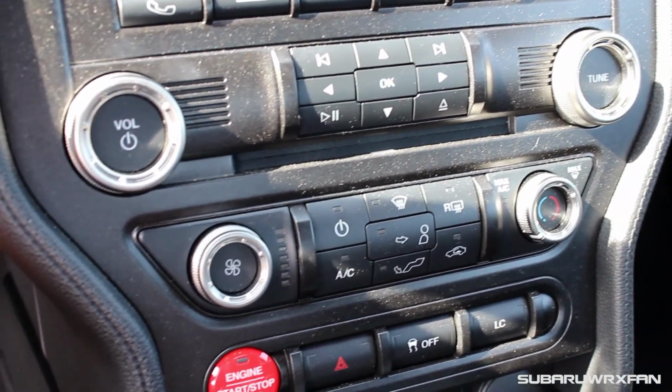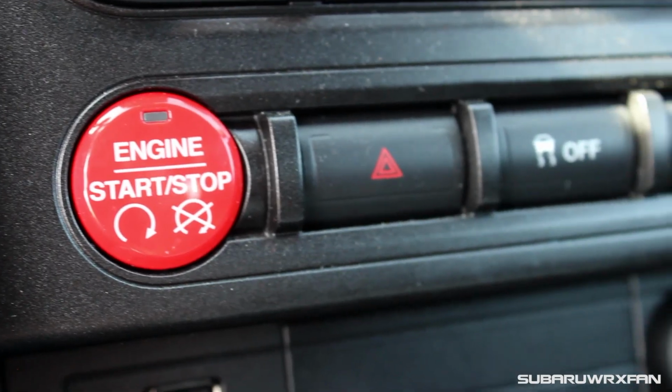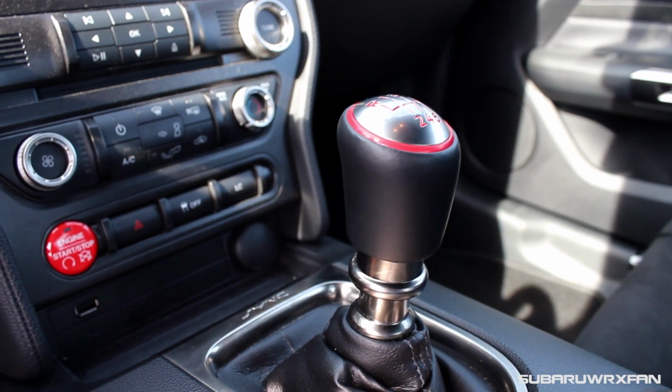And then coming down, you have a nice red engine start button and then launch control button over here. And so yeah, just the basics really, but it's still very nice inside here. It's not bare bones by any means. The 6-speed manual in the Shelby is also really nice.